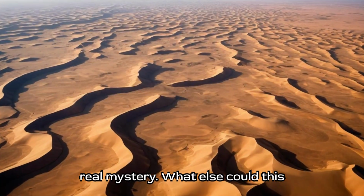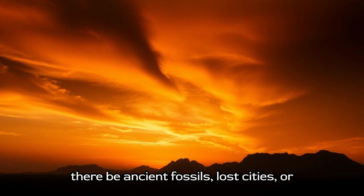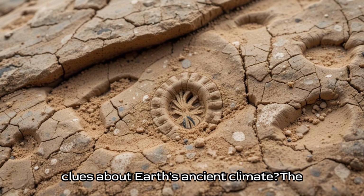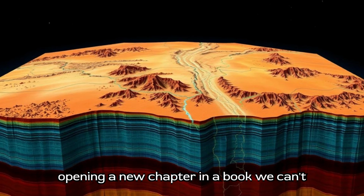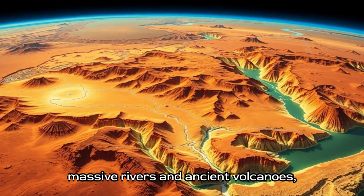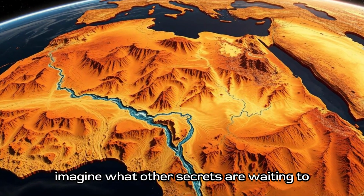But here's the real mystery. What else could this geological wonderland be hiding? Could there be ancient fossils, lost cities, or clues about Earth's ancient climate? The Sahara isn't just a desert, it's a giant puzzle, and every discovery feels like opening a new chapter in a book we can't put down. If the Sahara sand can hide massive rivers and ancient volcanoes, imagine what other secrets are waiting to be found.